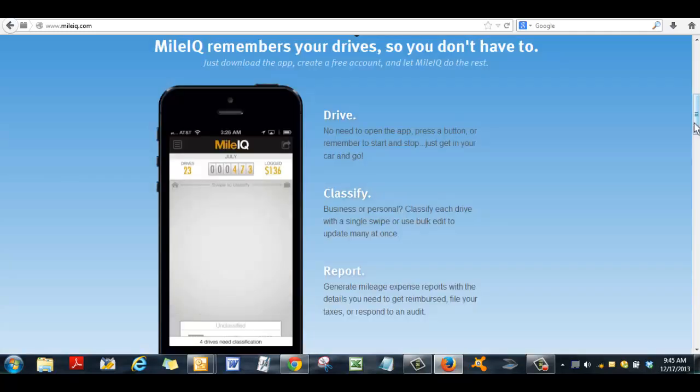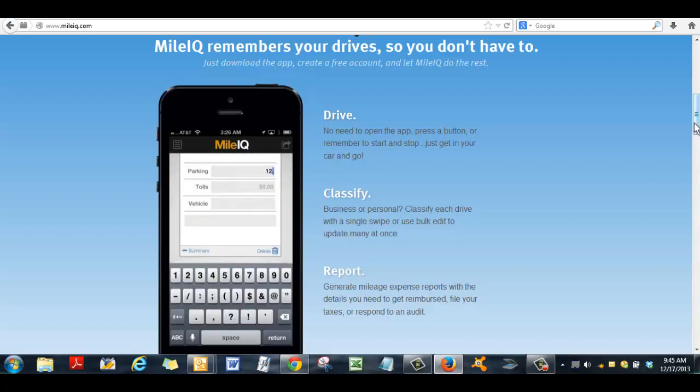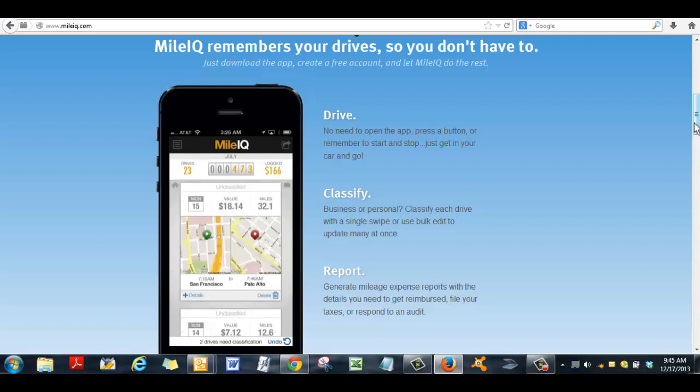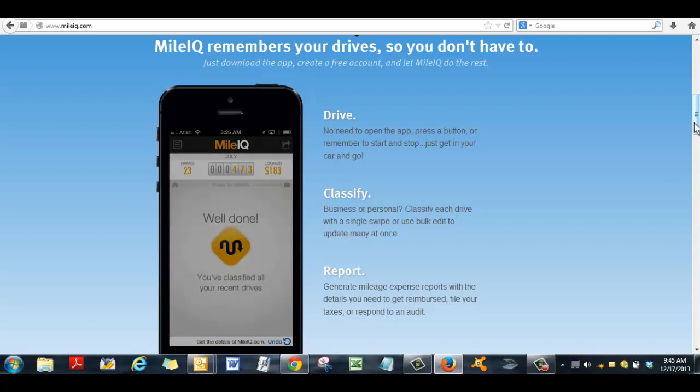You just get in the car and drive. There's no need to open the app, press a button, or remember to start and stop. Just get in the car and go. And then you're able to also classify your drive. If you're just going to the grocery store and you're not picking up anything for an open house, you may want to classify that as personal.